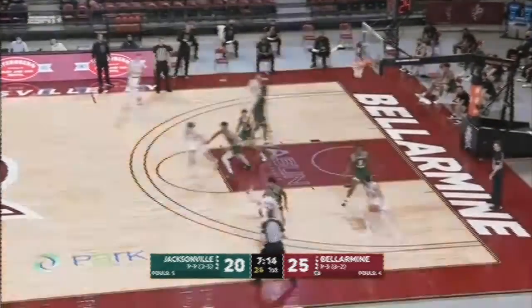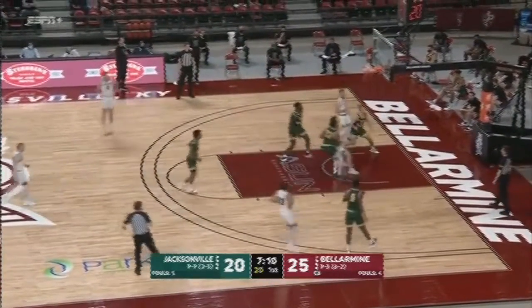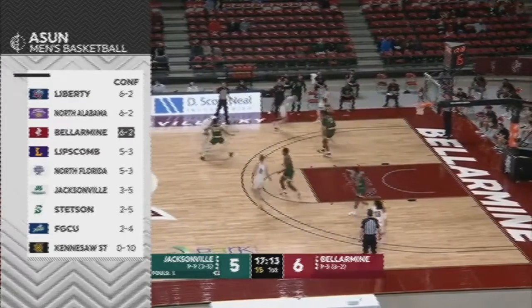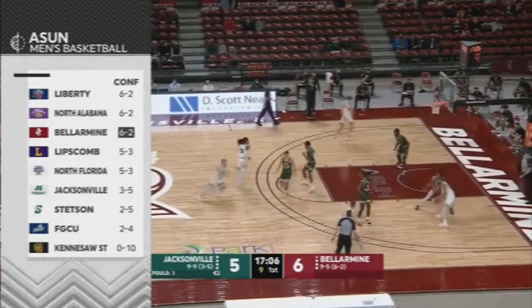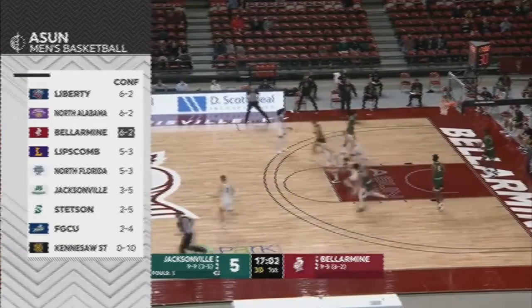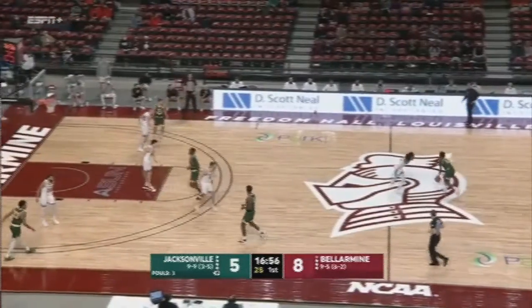It allows players like Ethan Claycomb and Freem to really have nights and takes the pressure off of them. Pedro Bradshaw hits another shot. However, if they were to win the ASUN regular season, they could compete in the NIT. So that's a goal out there for the Knights if they can stay on top, and still matchups left with both Liberty and North Alabama. Bradshaw gets around underneath. He has 5 points. He is assisted on Bellarmine's other bucket, and it's an 8-5 Bellarmine lead.